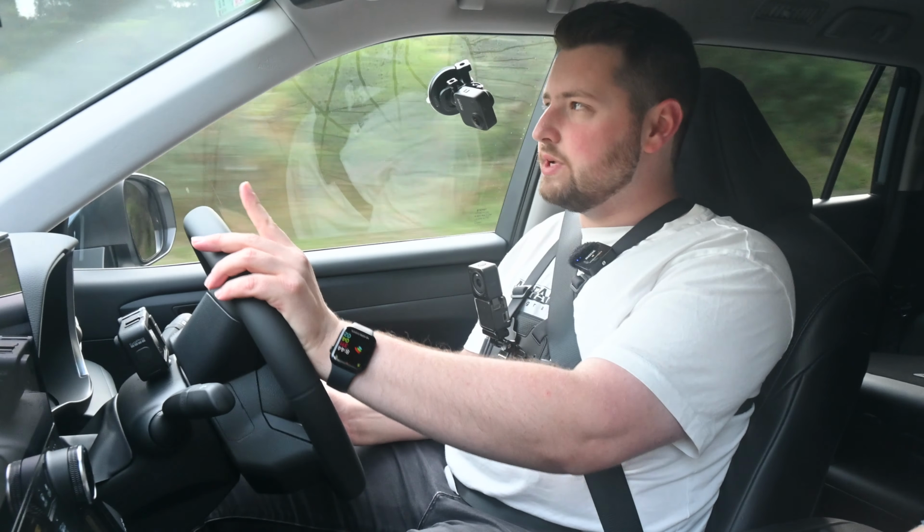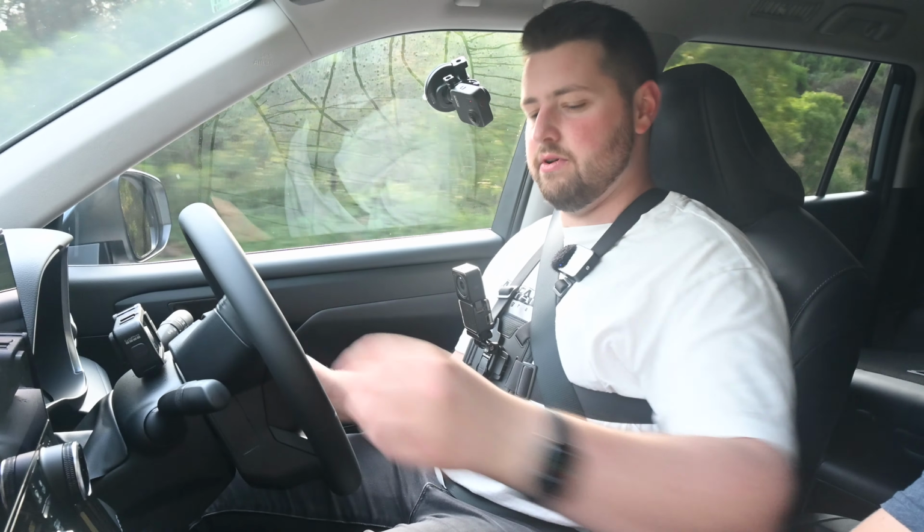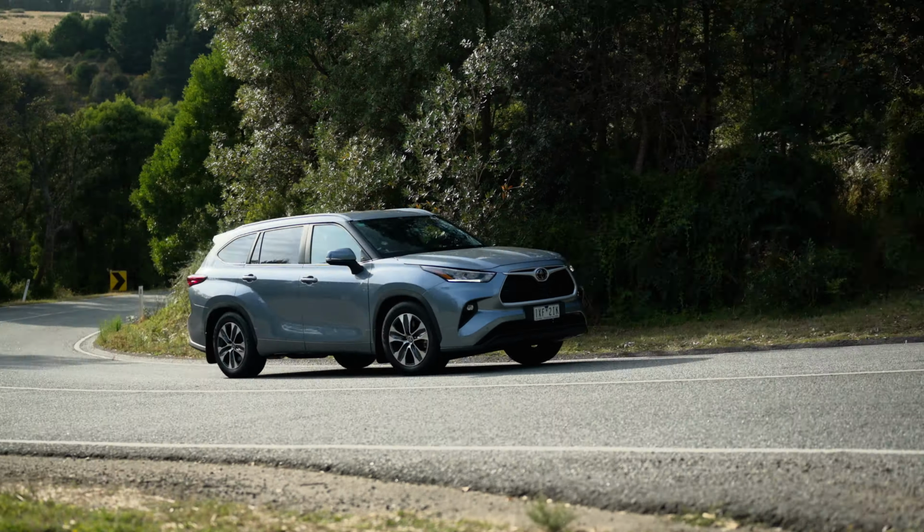Here is where you really notice the difference between the V6 and this new turbo 4-cylinder, when we put it into sport mode. Let's give it a bit of a boost. So we're gonna build the turbo up and let go. Oh, yeah, you wouldn't get that in the V6. That's pretty cool. Yeah, because the V6 builds its peak power when your foot is all the way down and it is revving at the highest rate.